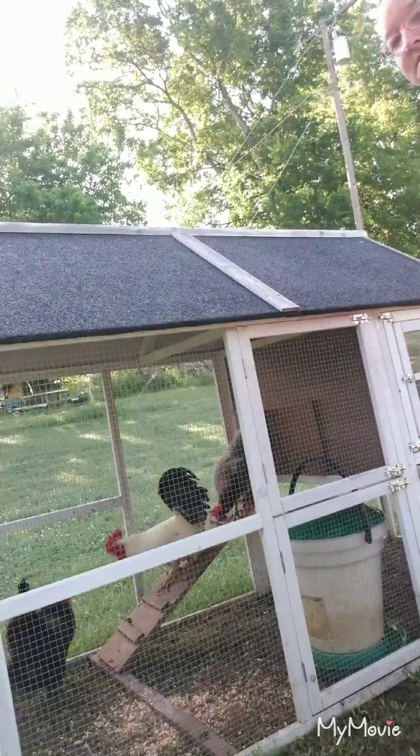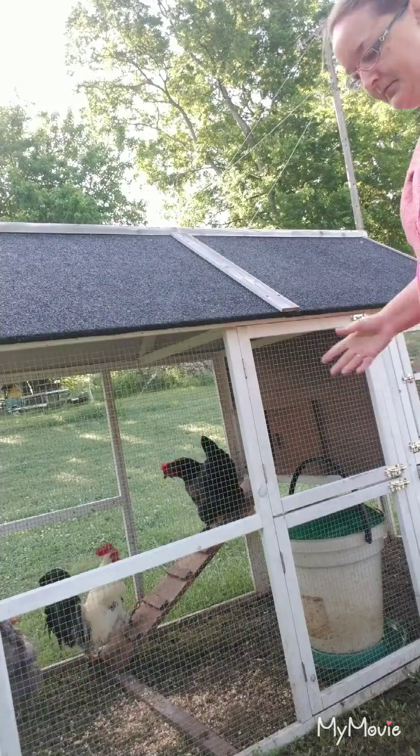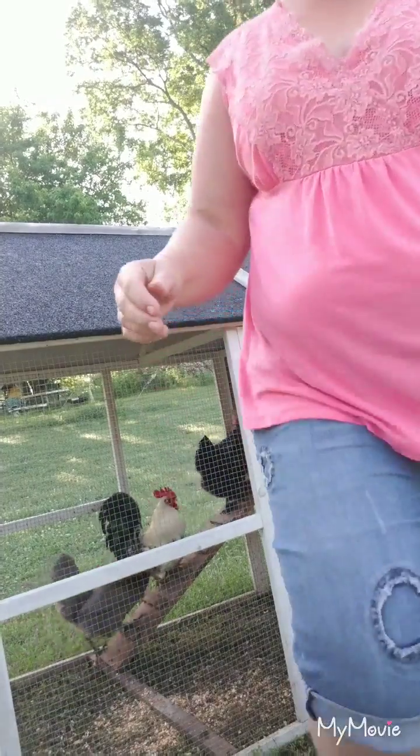But I see some people that go into their chicken yards and they hold them and pet them and the chickens come up to them. Well, not here. My chickens freak out when I come around, and I move them. I got them in this little chicken pen because there's only 3 of them. I move them every couple of days.